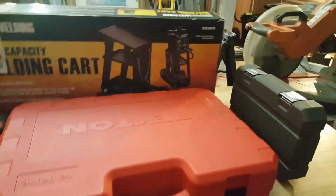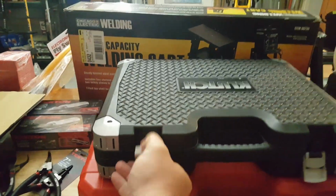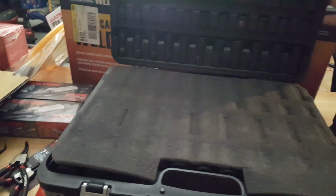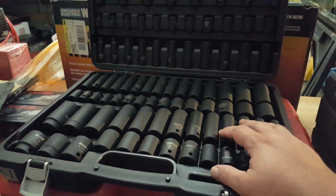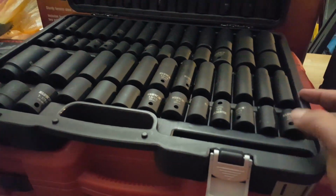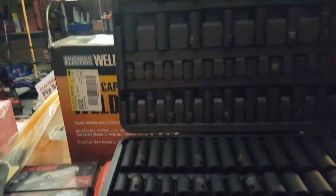And then here's another big boy. This is from Northern Tool, Clutch, chromoly 94 piece, impact in 3/8 and 1/2 inch. It's pretty cool. This goes from 7/16 up to 1 1/4. I'm not going to have good lighting.